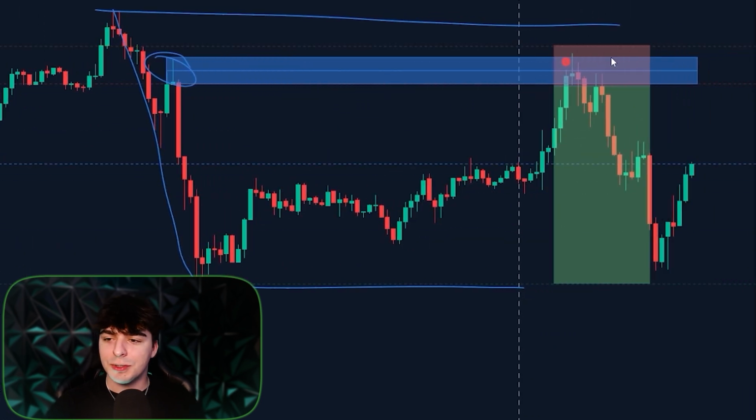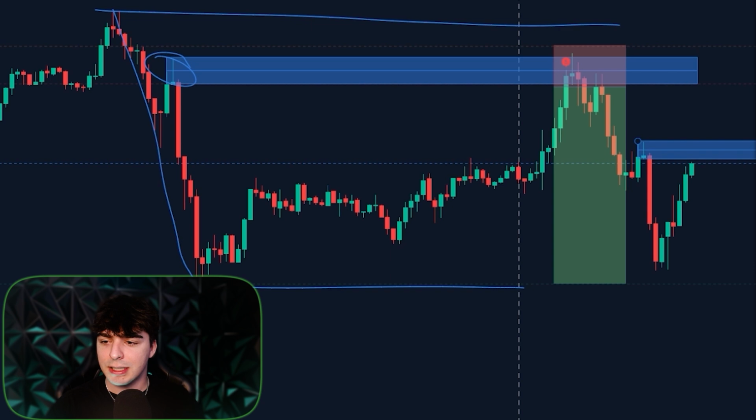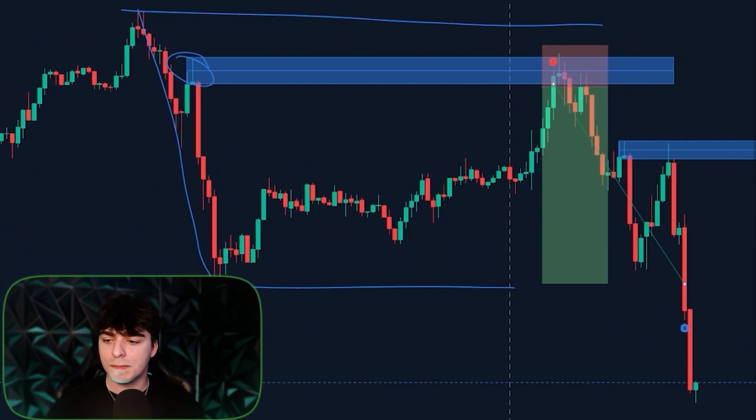All right, so as you can see, we saw that nice reaction in that supply level, almost got stopped out. Sometimes that happens. But now, just for the sake of this example, we also created a new level of supply. If you take a look right over here, the same thing happened. We saw the buyers in this area formed a tiny small buying wick and then a huge move lower. So this is now our new area of supply. And so technically, this could be a trade right here as well. If we weren't already in the trade that we are in, this could also be a trade, and let's see what happens in this general area.